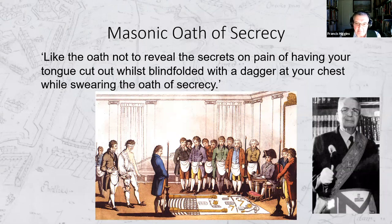Now, how valid was this? Well, we're looking back from our age to their age, and in their age, an oath like this was a sacred oath. And yes, the mason, this guy, would have been brought into the lodge room. His chest would have been bared because that's where the dagger was going to go. And he also had to show his leg, because if he were a prisoner or had been a prisoner, he would have shackle marks on his ankles. So this is where this came about.